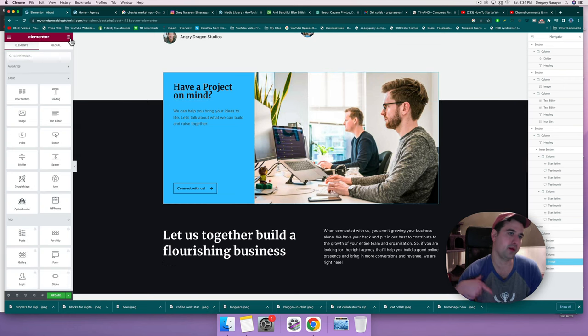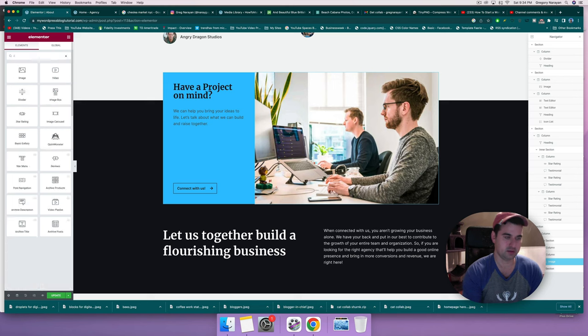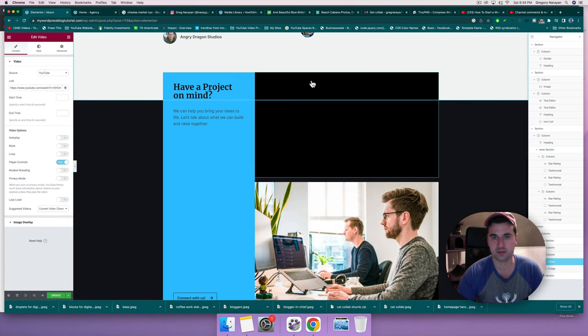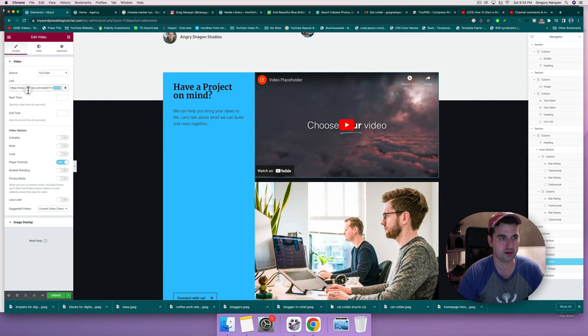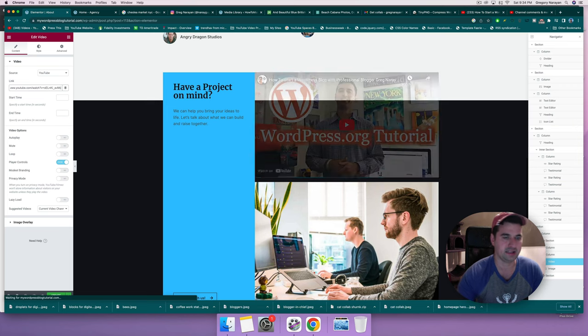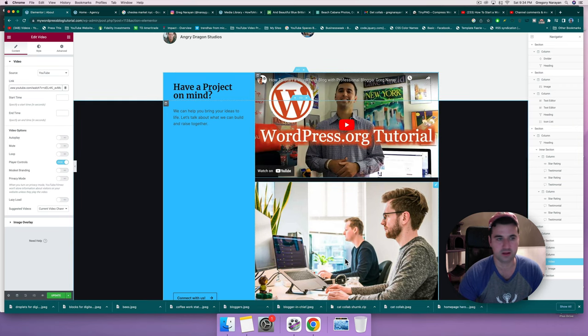Remember to get a video and go back to the blocks or elements as they're called. Go to video, drag the video on top in that little sneaky area above the image, paste in the link. We're going to delete the "and t equals 11 seconds" so it starts at the right time.